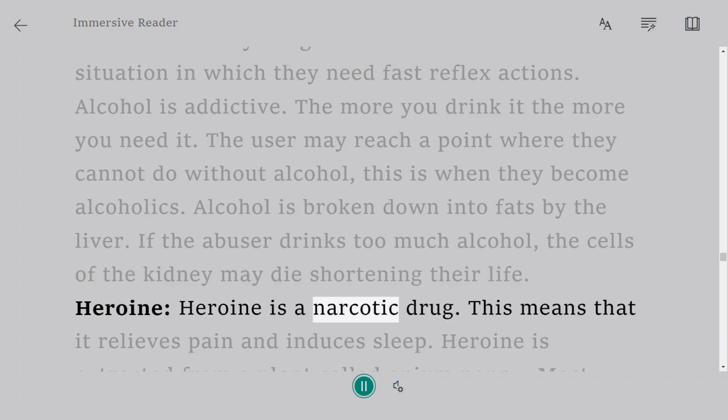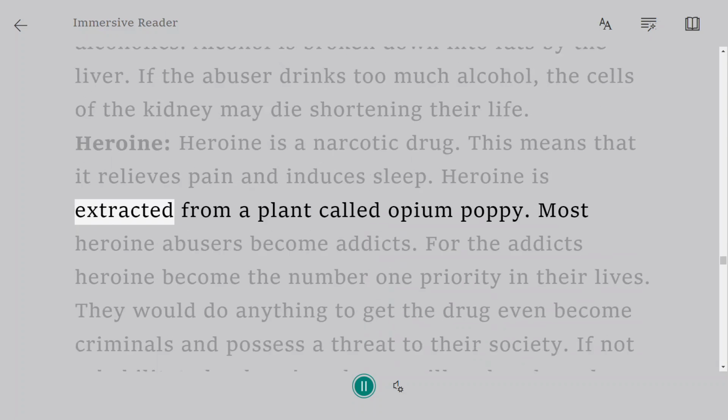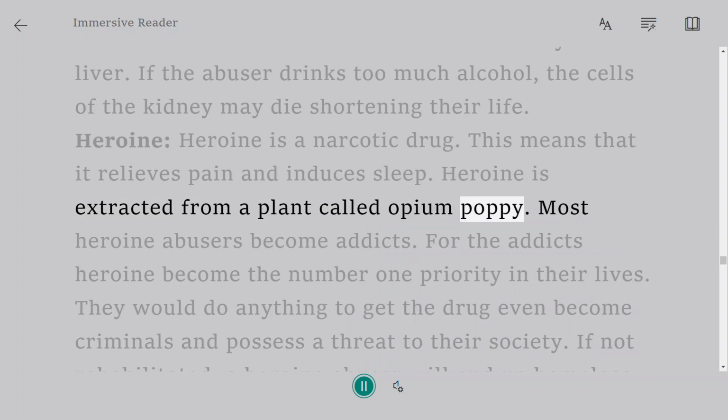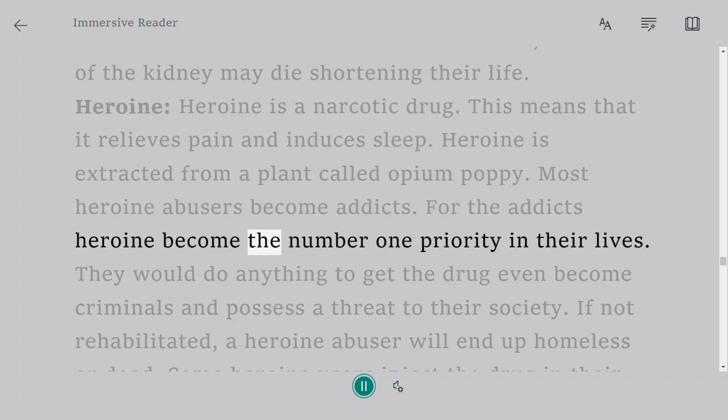Heroin is a narcotic drug. This means that it relieves pain and induces sleep. Heroin is extracted from a plant called opium poppy. Most heroin abusers become addicts. For the addicts, heroin becomes the number one priority in their lives.